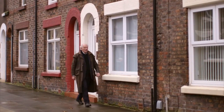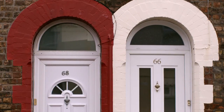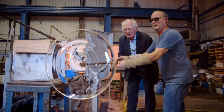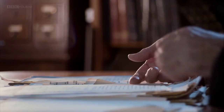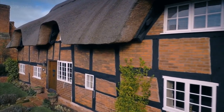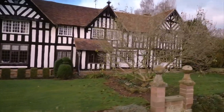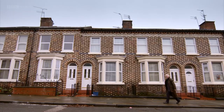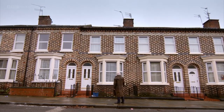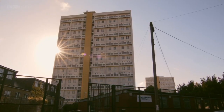Over the course of this series, I've examined why our homes look the way they do. I've seen how evolving technology, changing lifestyles, and political decisions have all played their part in transforming our homes. What has also become apparent is that every era has thrown up its own unique style of home, designed and built to meet the specific needs of that particular time.